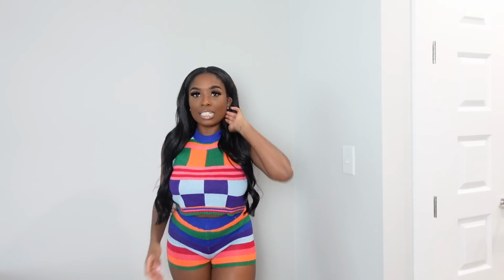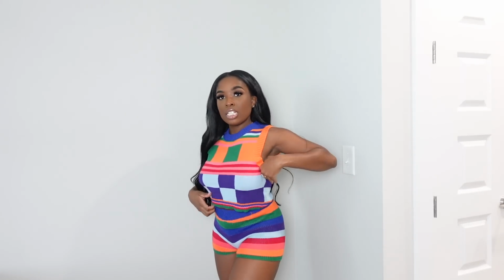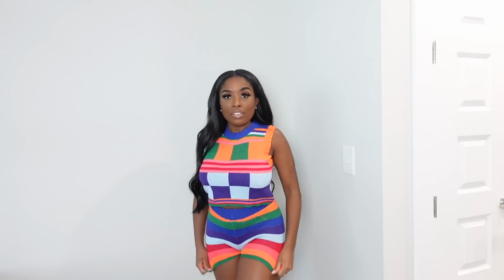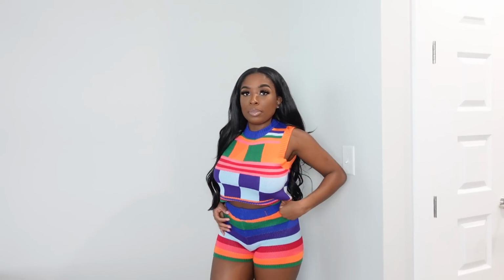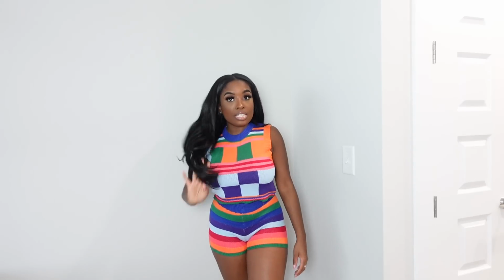Yeah, I don't even know what else to say. It's also another knitted material, just like the two other dresses that I showed you guys. So it's really, really cute. Very cute for vacation, regular days here in Atlanta. I'll definitely be getting a lot of wears out of this summer.